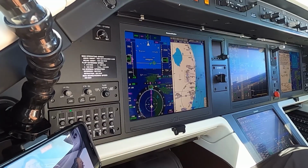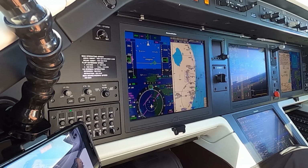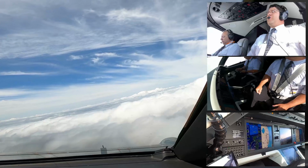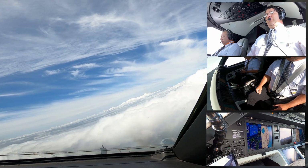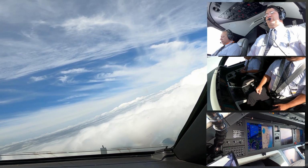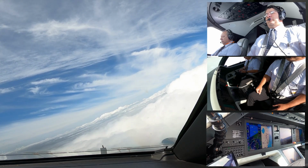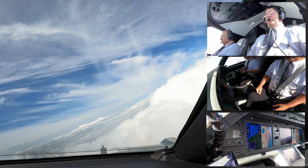K-bar 61, center, maintain 8,000. Got 8,000, K-bar 61. K-bar 61, contact approach on 125.5, good day. 125.5, good day, K-bar 61.